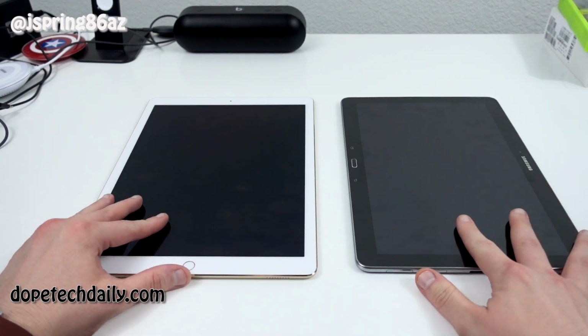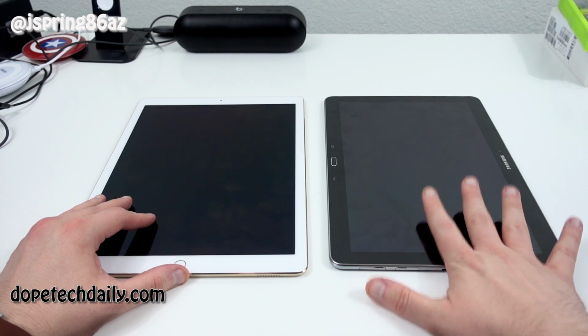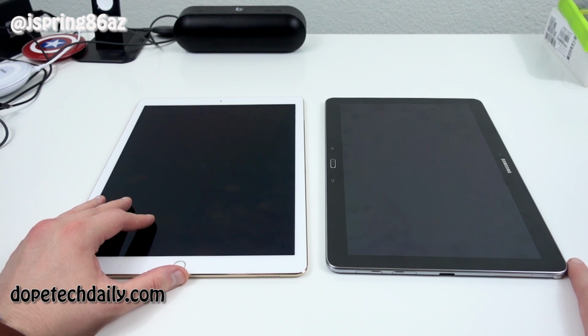Also, I haven't got the Apple Pencil yet, so I'll have to do an in-depth comparison of those two. But I love having the S Pen built in here, and that's not an addition. That's built into the price of the tablet, so I can take notes directly. That's a feature you're going to get with the Note Pro.